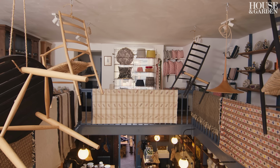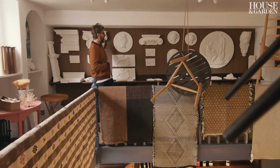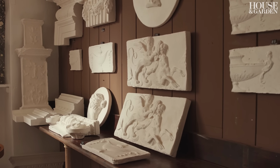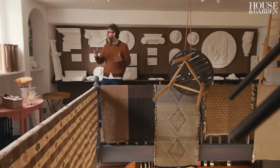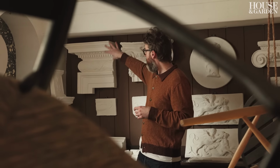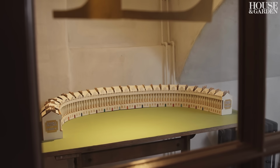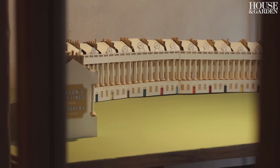One of my favourite parts of the shop is up on the top floor where we are here, where we've got our plaster cast gallery. This is a collection that we've worked on with Alexander Griffin, who's cast everything that you see here. We're actually growing the collection all the time. For example, this piece we made last year is part of a fireplace at Belcombe Court in Bradford-on-Avon, just down the road. We wanted to include bits of local architecture from buildings in and around Bath.